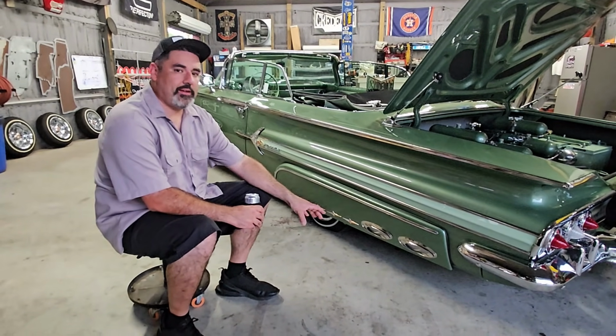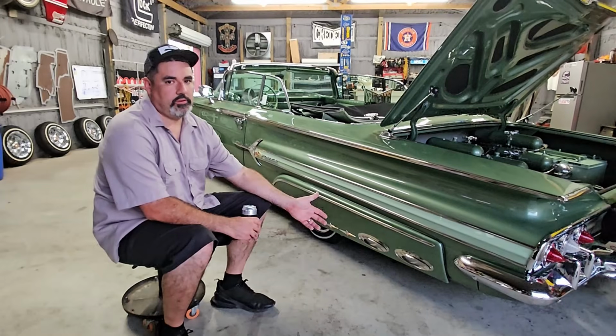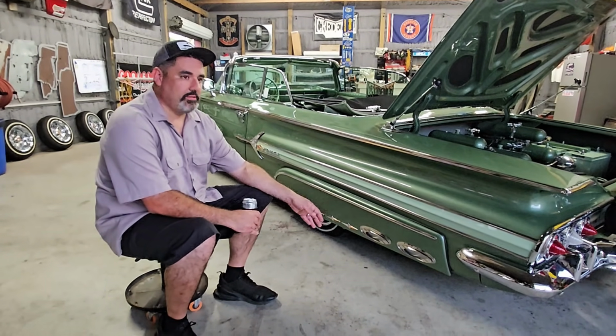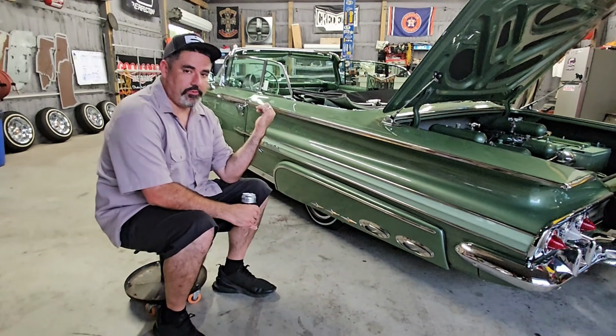I went with black. I know some people might say, oh, it should have went chrome and paint. Yeah, I could have, but I didn't want to, mainly because of the maintenance behind it. It's just too much. I've had that. I don't really care for that. But the front suspension is molded, reinforced. The frame is four-way wrapped.